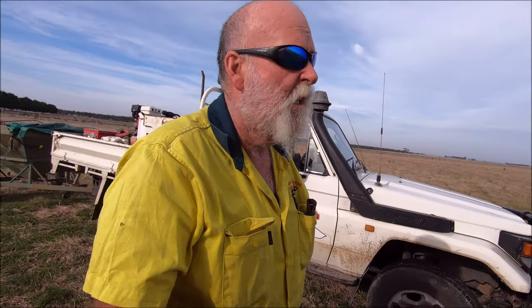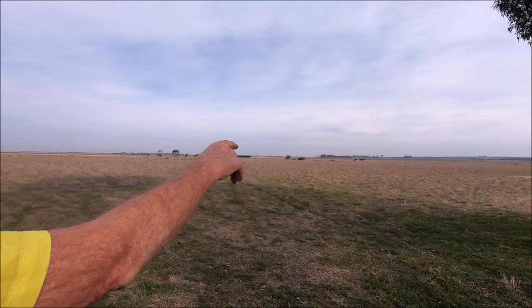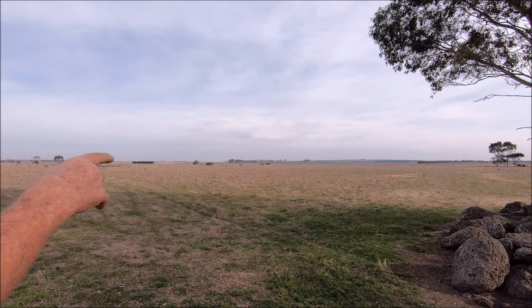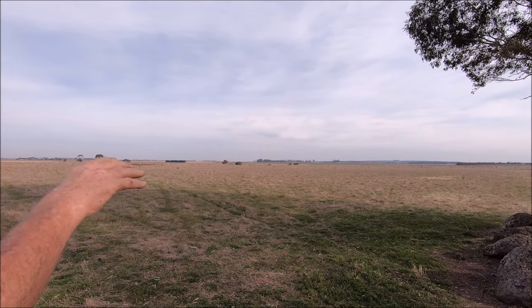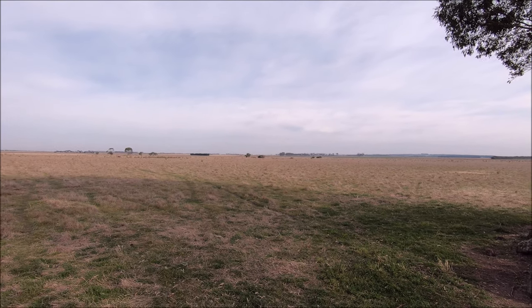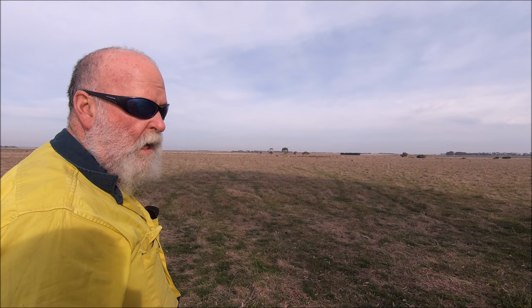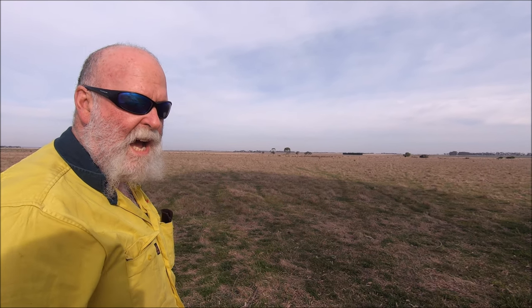drive around. You'll see the sheep in the distance over there. You may not see them, they're pretty far away. Well, there's a few white spots over there. We'll go and have a look, basically to make sure they're all upright and no sheep got cast.